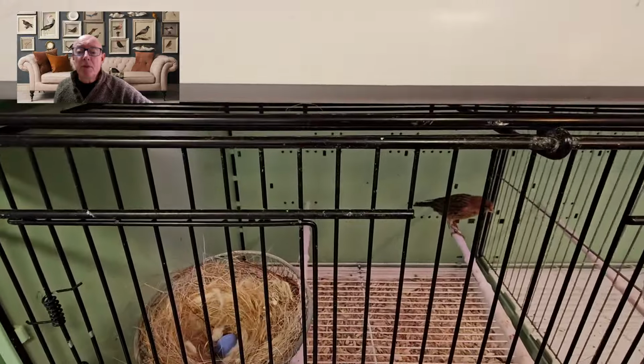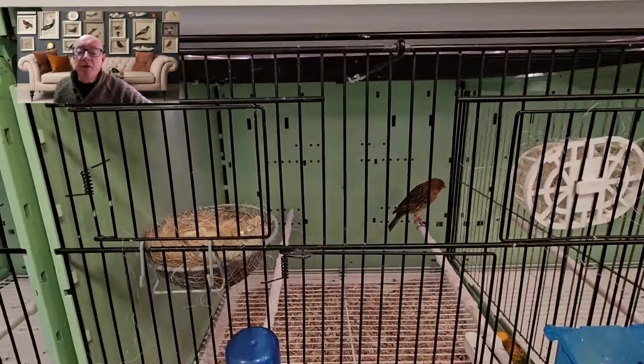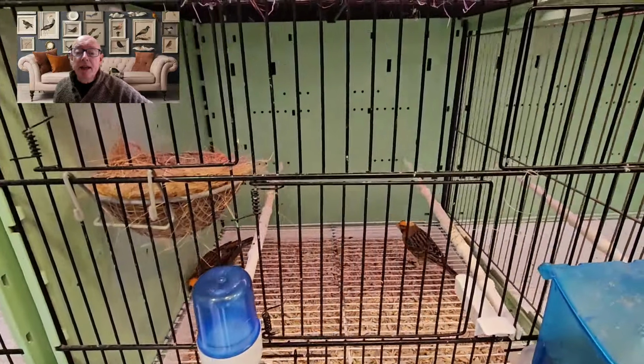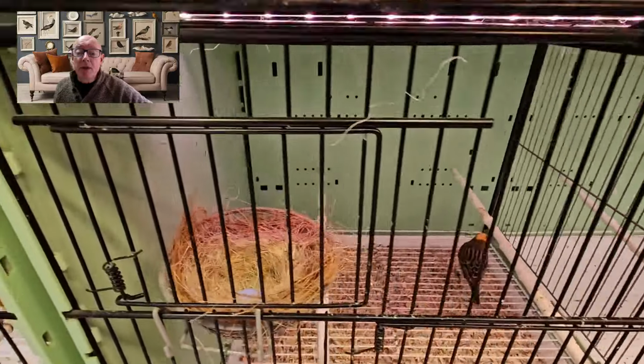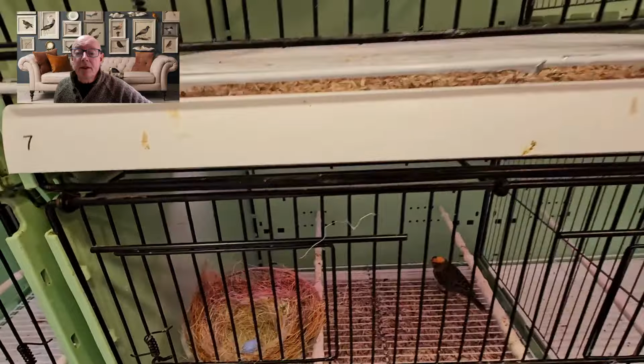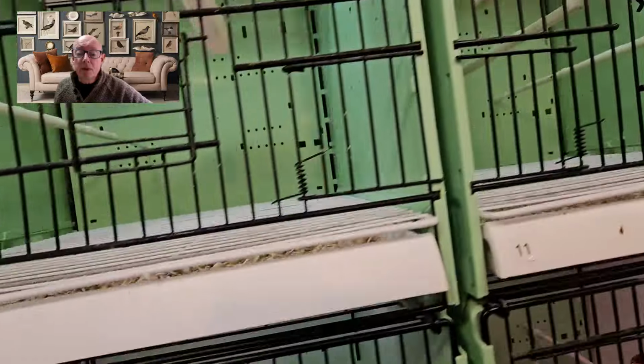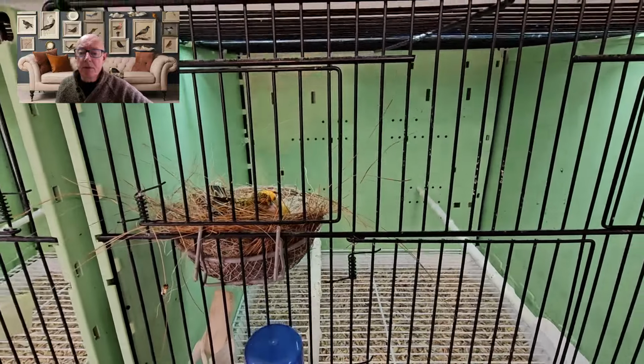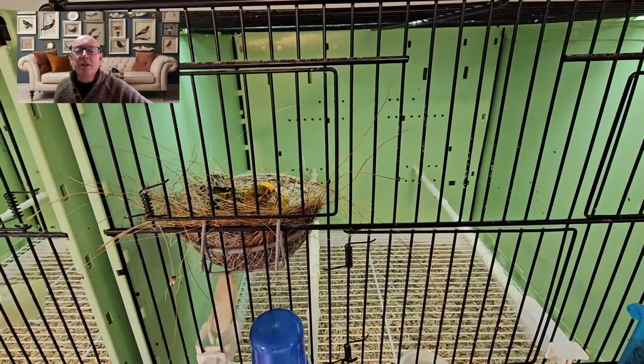This is the first pair of the bonded birds. They've got their first egg laid today, which is brilliant. This is the 2nd pair, or another pair of bonded birds, and they also started laying today as well. So all the bonded birds were put together at the same time, a little bit earlier than the ones with the stud birds over the others.